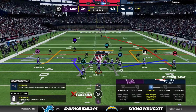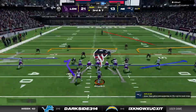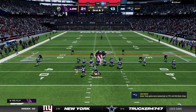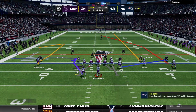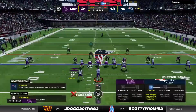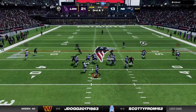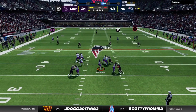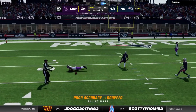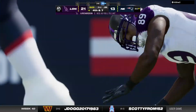Here comes third down at 7. Richardson back to throw it, airing it out, looking for Ridley. And this is dropped. Oh, it's incomplete.